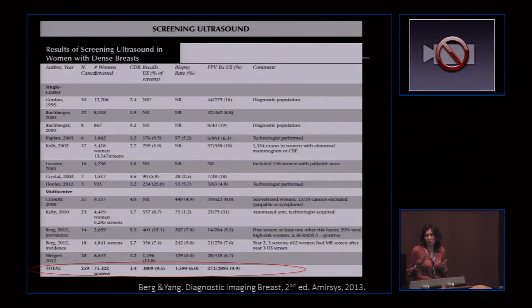So in addition to these two studies, there have been numerous studies throughout the years, and this is a busy slide, but in the bottom, it basically shows that across the studies, it's been pretty consistent that the supplemental cancer detection rate of screening ultrasound is 3.4 per thousand. And you might say that's really low. Why are we doing all this for 3 cancers per thousand?